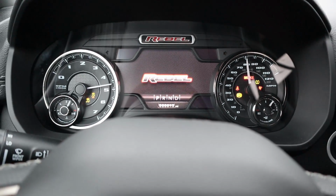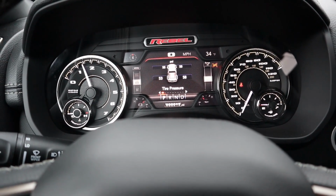It'll say Rebel there in the center. All the gauges will do a sweep and everything will come to life.